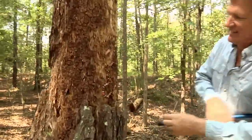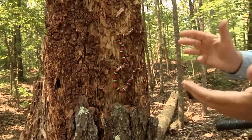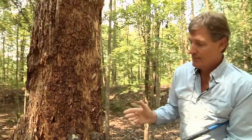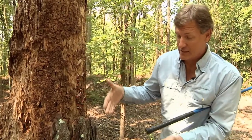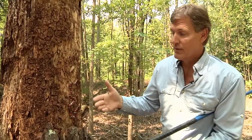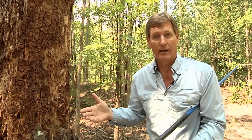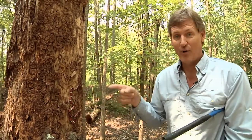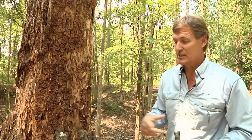So this is a scarlet king snake. And this is one of their favorite habitats. They feed on skinks. And skinks have a tendency to get underneath the bark of these upright stumps. This is also a great place for them to thermoregulate. Now, boy, talk about a beautiful snake. Now, of course, this is not a coral snake. This is the scarlet king snake.